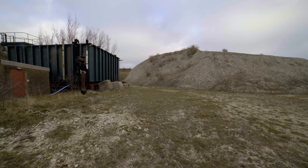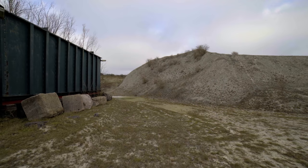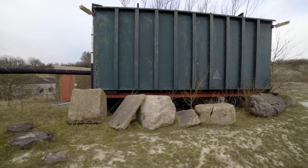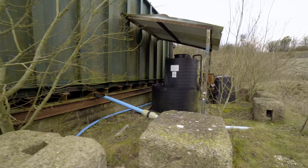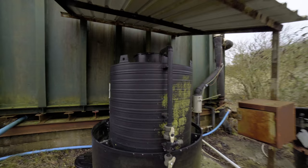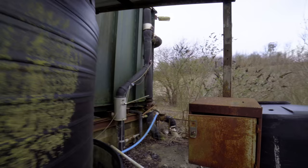Sounds like we're not on our own, but it's just a fabrication shed up the back. So there's chlorine in there. I wonder if it's been emptied out. I would have hoped so. It's pretty dangerous stuff. Hard to say. Yep. No post today.